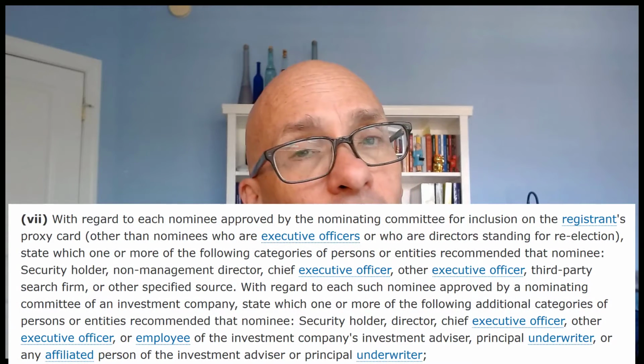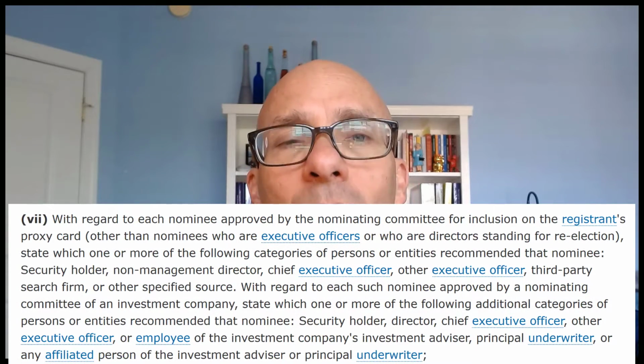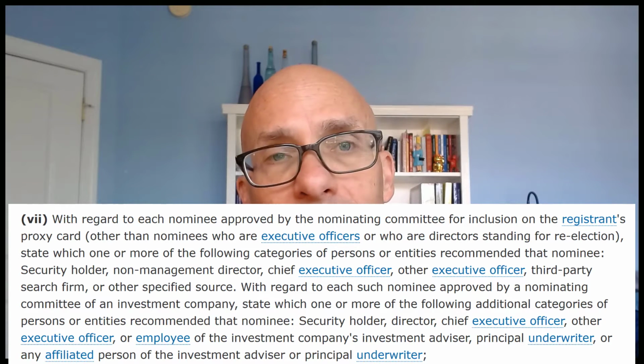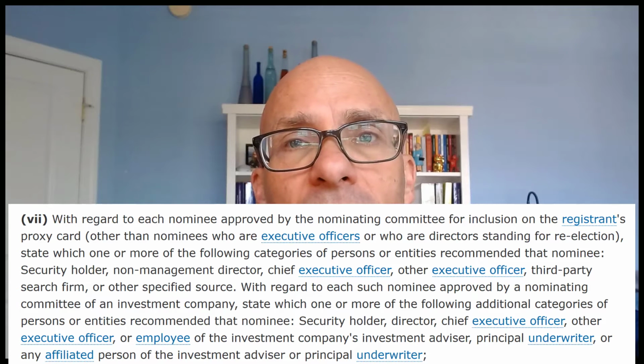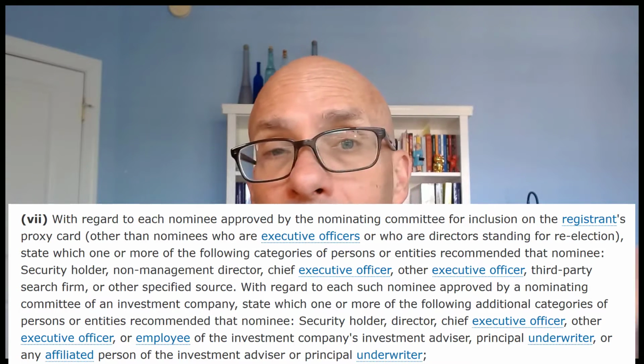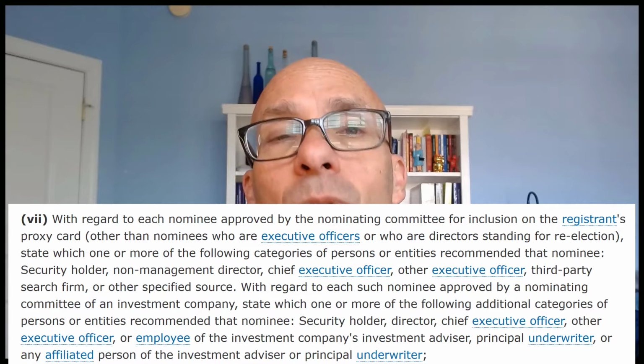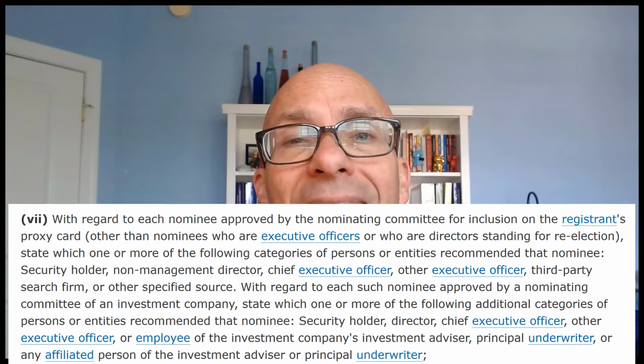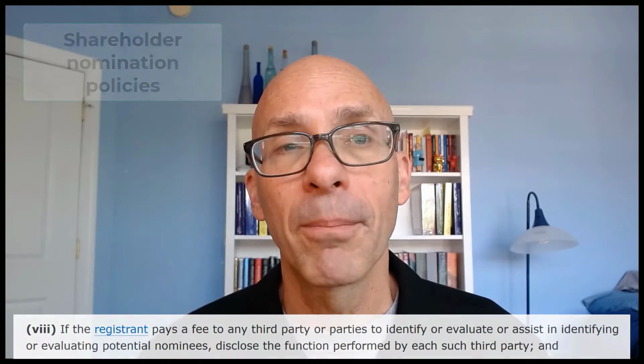407(c)(2)(vii), this requirement is sometimes forgotten. Companies are required to identify the source of each nominee recommendation, whether it be the CEO, some other executive officer, a board chair, another independent director, maybe a director recruiter search firm, whatever the source might be. It might be part of a financing where the arrangement results in the lender getting a board seat. And if the company pays a fee to a third party to identify or evaluate nominees, 407(c)(2)(viii) requires disclosure of the function performed by the third party.